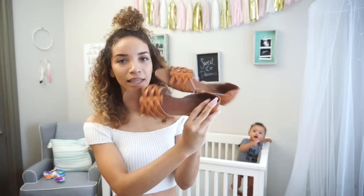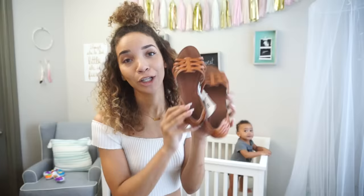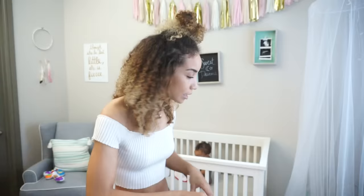But yeah, they're kind of like a mix between a sandal and a flat. I'm really late to this trend. They've been popular traditionally, but in terms of modern fashion, they've been popular for a while. I just didn't think they would look good on me, but I needed an easy shoe that I can just slip on my foot without having to use my hands, but still look like I'm not wearing slides or slippers.